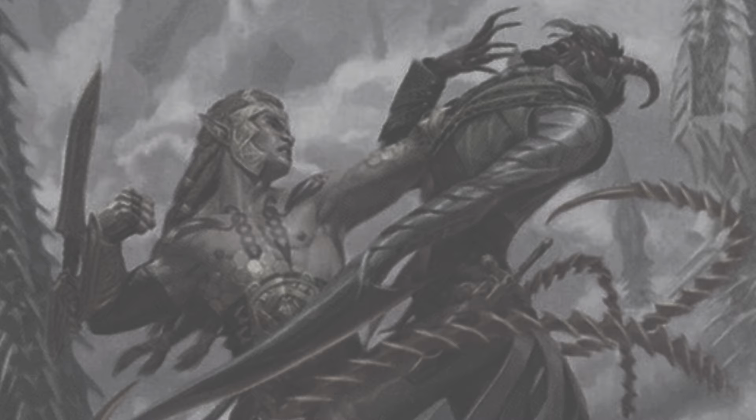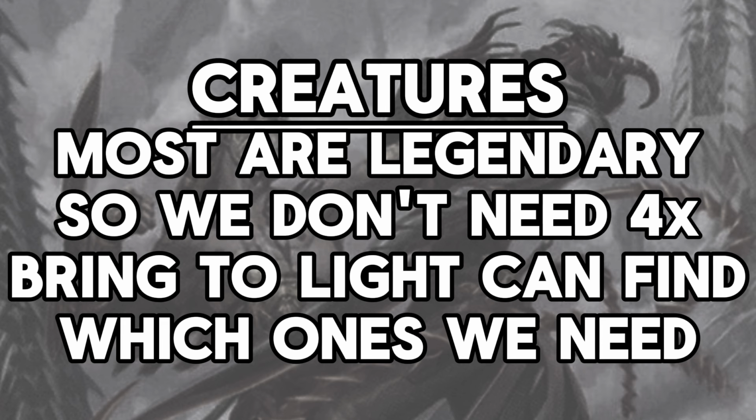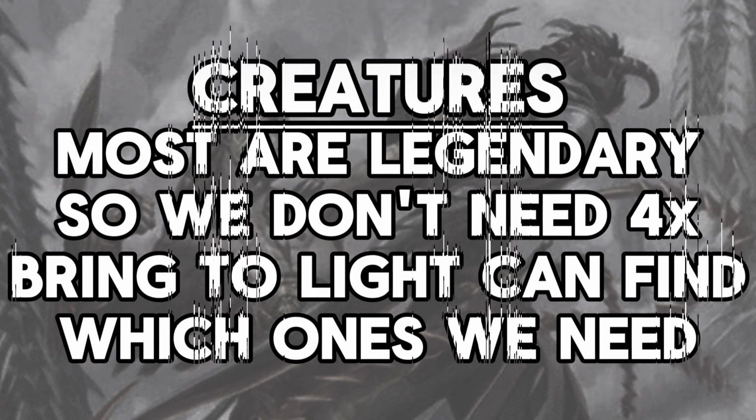Starting off, let's look at the remaining creatures you might see in Niv-to-Light lists, as the ones we talked about only add up to about 10 or 11 altogether, which is fairly low for midrange decks. Niv-to-Light in general is going to be on the lower creature side because we want to be able to find a lot of these spells that we pack.